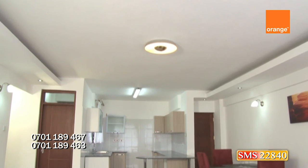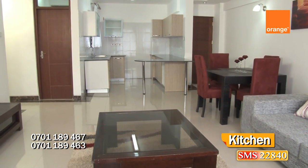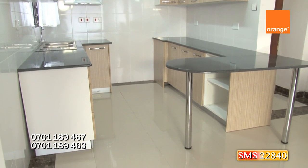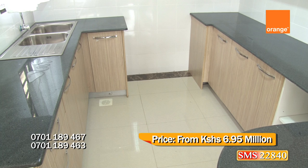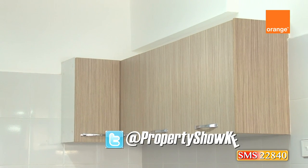So the dining area is facing the kitchen. The kitchen is very spacious, an open plan kitchen with countertops. You can actually have your breakfast there. We also have a provision for the fridge. We have a provision for a 6-burner cooker. And the kitchen is fitted with kitchen cabinets.